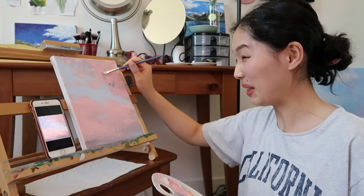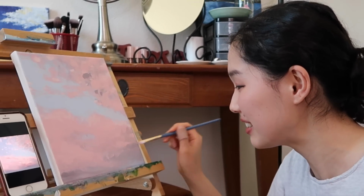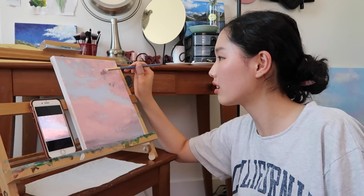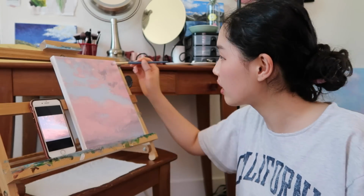Kind of made a mistake, but like Bob Ross said, there's no mistakes, there's just happy accidents. I keep making mistakes. These are not mistakes, these are happy accidents. It's all good. I actually kind of like that right there. I'm gonna blend it out a little bit. Yeah, it adds a little contrast. That was a good move. Happy accident. Just need to blend it out a little bit.